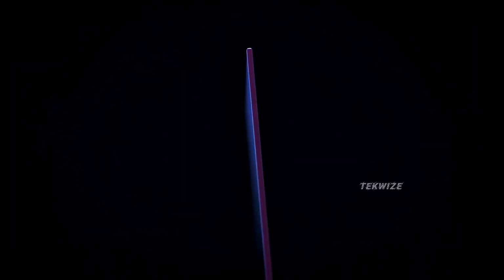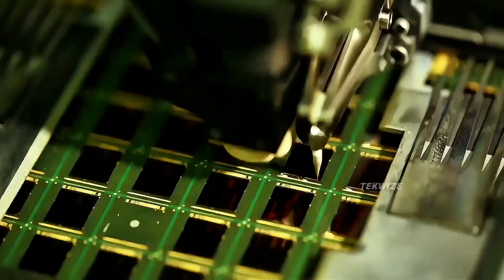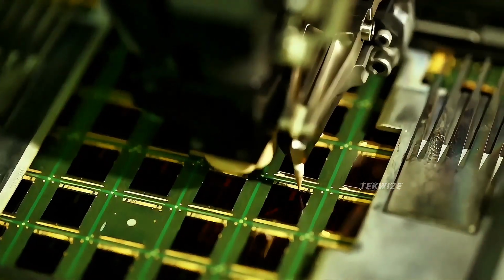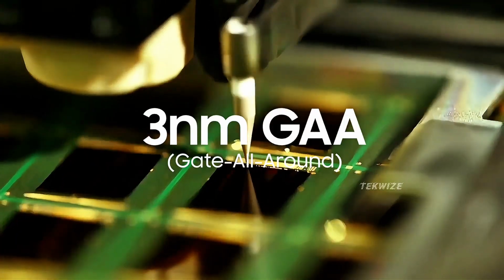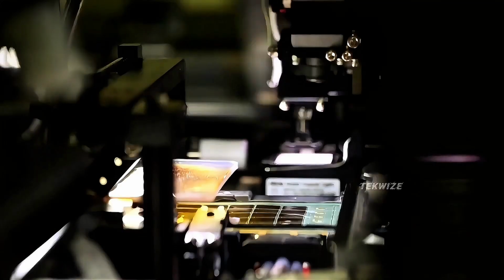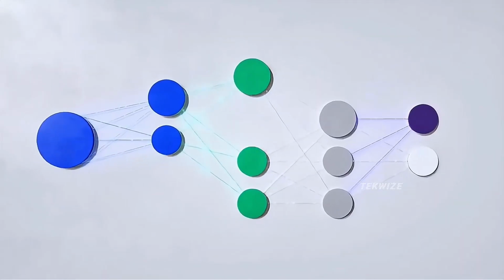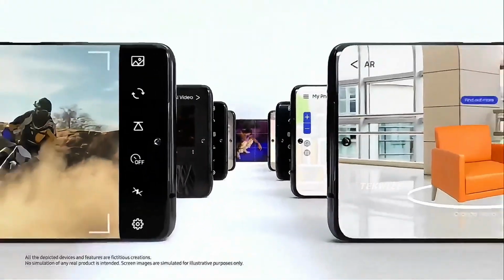Samsung has officially pulled the curtain back on its latest and greatest mobile chip, the Exynos 2500, and it's bringing some serious firepower. After months of rumors, leaks and endless speculation, Samsung has finally made the Exynos 2500 official as the company's first smartphone processor built using their brand new 3nm GAA process. That might sound technical, but here's why it matters. This manufacturing process makes the chip smaller, faster, more efficient, and a whole lot more capable than its predecessors.